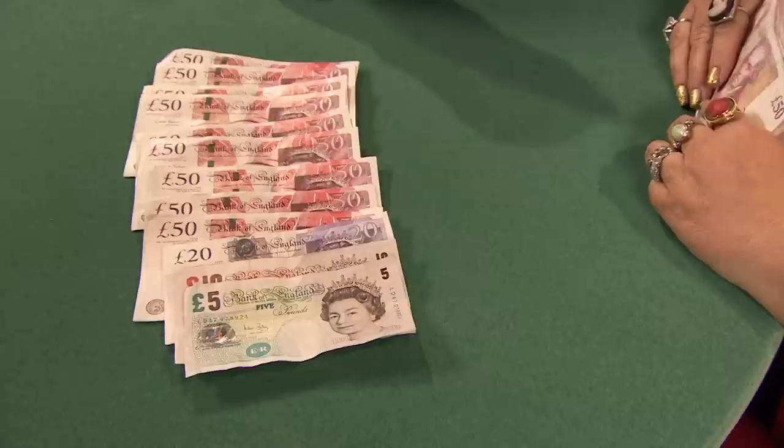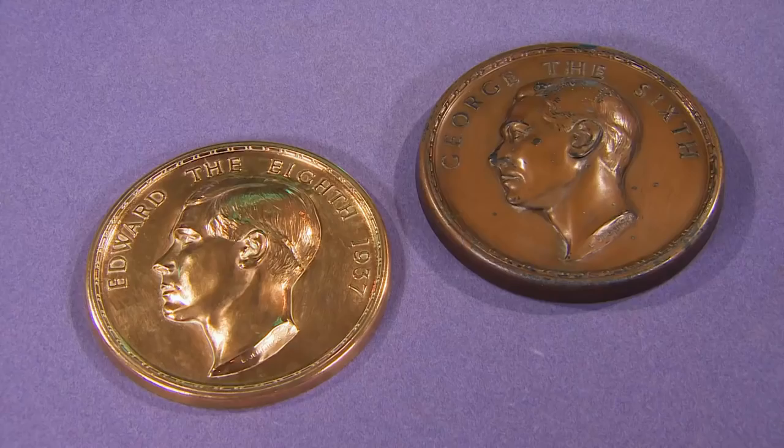Coming up, this couple are on for a big gamble. I wouldn't mind a weekend in Vegas. Can David persuade Hoggy to part with more money? She's not going to Blackpool. She's going to Vegas.